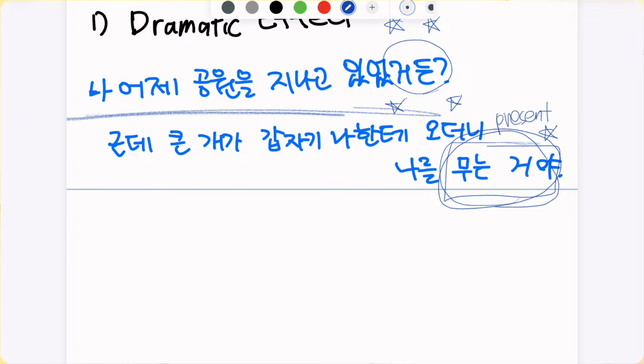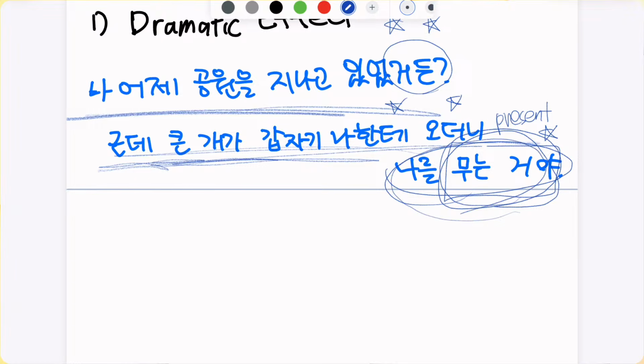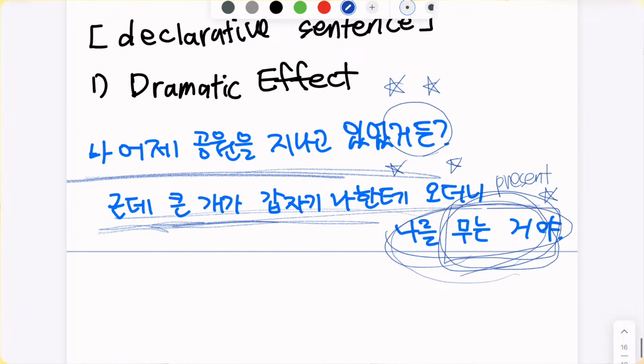나 어제 공원을 지나고 있었거든. I was moving past the park. 근데 큰 개가 갑자기 나한테 오더니 큰 개가 갑자기 ran toward me. A big dog was running toward me. And 나를 무는 거야. And bite me. 이런 식으로 좀 dramatic effect를 가미를 해줘요. It does add some dramatic effect in your story. So that you could elicit some sort of emotion, intended emotion from the listener.